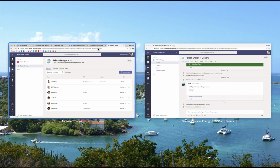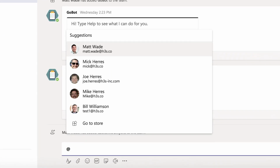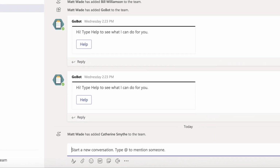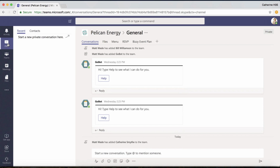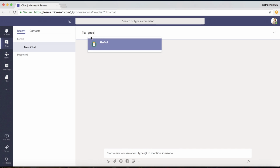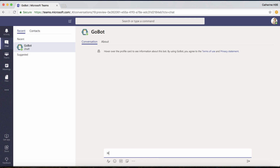And I'm going to jump into a test environment. And you can actually see here that GoBot has already greeted us. And basically anybody that's in this team will have access to GoBot either in the team or in private chat. So you'll see if I were to call out GoBot here, it ends up being an option that I can @mention in the team. But I am going to use this in a private chat, and I'm going to start a new chat here and go with GoBot. So you'll see if I type in the name, it shows up as an option. First thing I'm going to do is I'm going to say help.